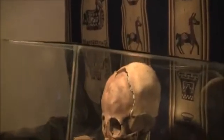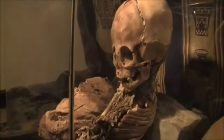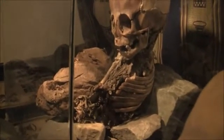And function follows form, right? All throughout nature, meaning nature doesn't grow an arm unless the arm's going to be used, and nature isn't going to develop an intercostal unless there's something to protect. So that would indicate that the organs are displaced, maybe even reversed. That's kind of what that would tell me.